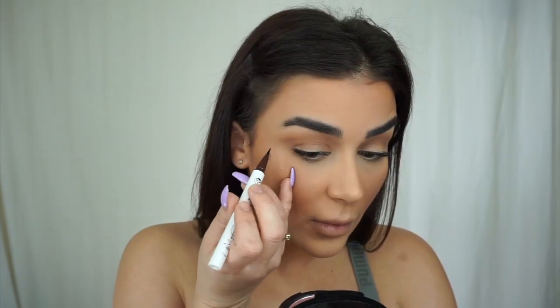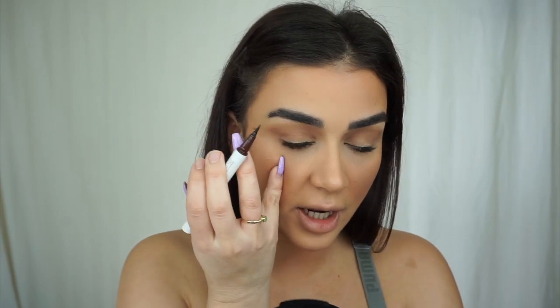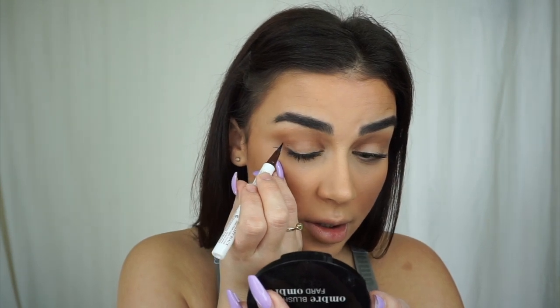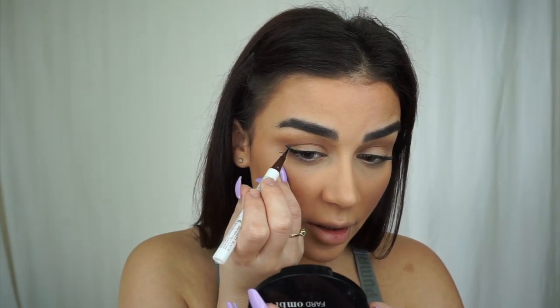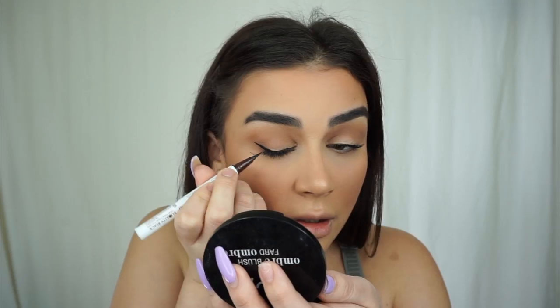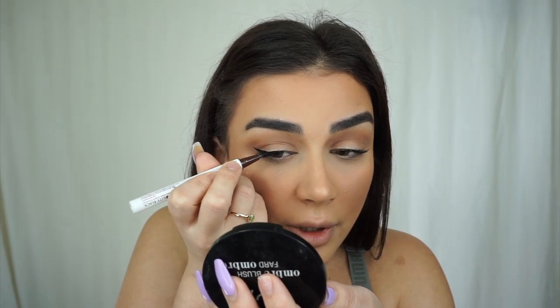I don't have any NYX eyeliners. I'm gonna use this one from Hank & Henry. So a tip for getting a straight line and balancing your finger, so you're not so shaky like me: closing your eye and then just doing a little tail first, then filling it in and following it down and connecting it. And then I'm just gonna do a really light line along the lashes here.